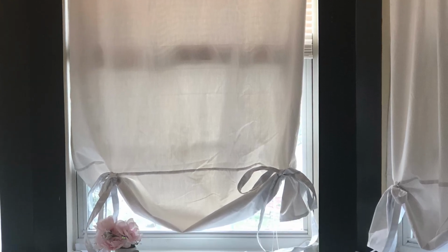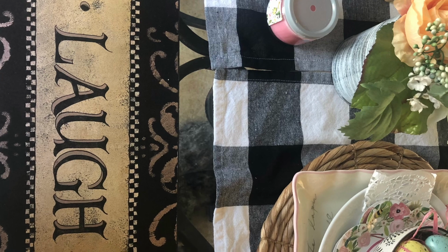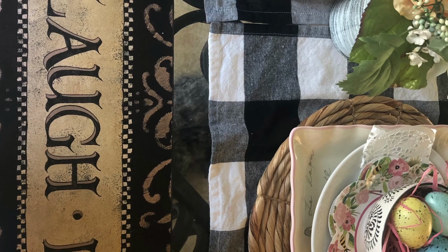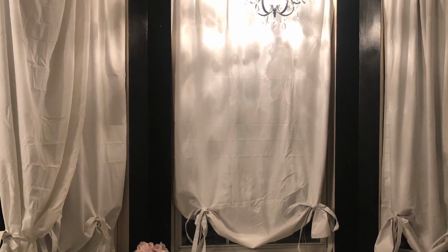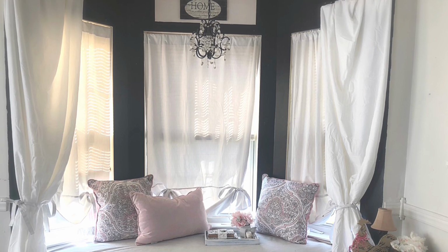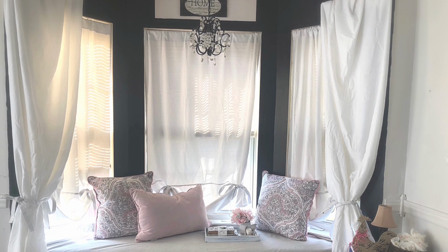But anyway, the window seat. What I did was I painted the bottom cabinet part white. It was black. The only thing I have left to do on the bottom area is put on some medallions. I ordered a kit from Amazon, and as soon as it's here, I'm going to take some clay and make my own appliques. I love that look, and I'm going to be so excited when they get here. It's going to be so pretty.